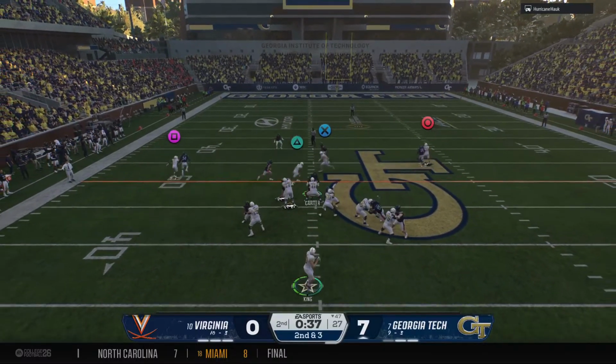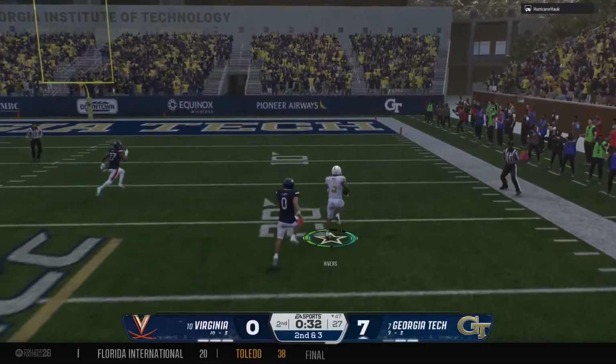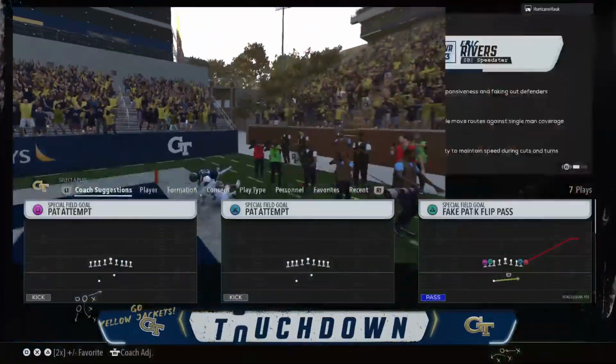Quarterback looking to pass here on second down. Catch made on the right side. In the clear at the 25. And he'll take it into the end zone.